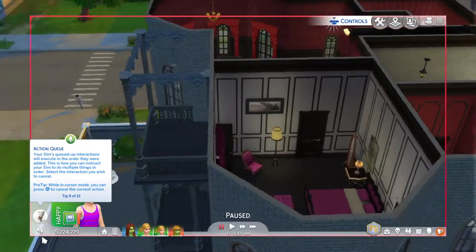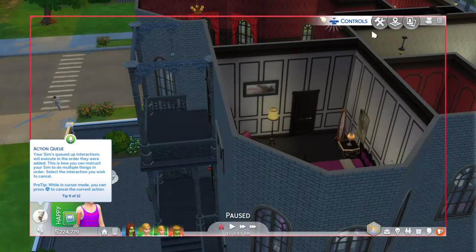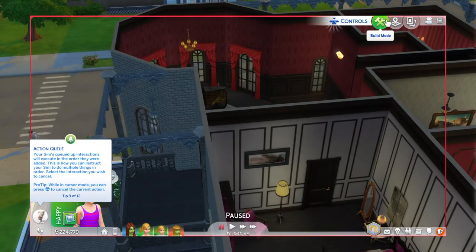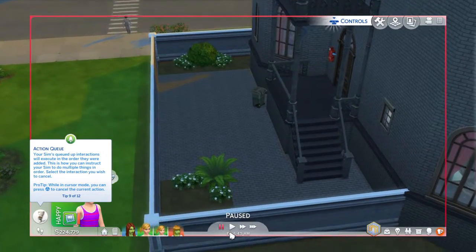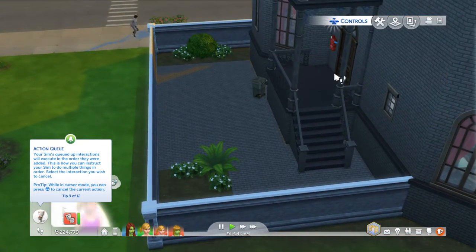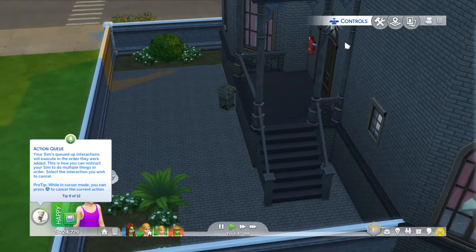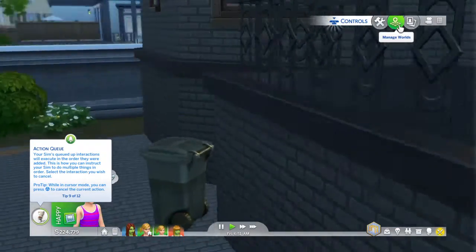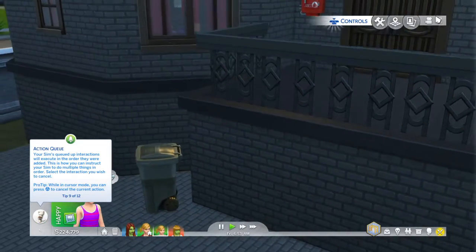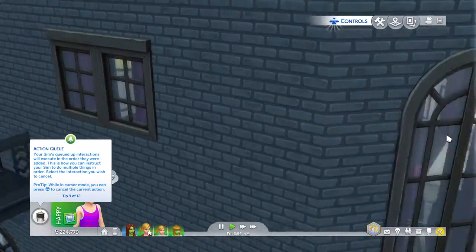Where did I see it? Right here. Even though it's a freaking twin, it can fit two people. Riley claimed it as hers. So, yeah. I have no idea. There's the trash. What's this? What does that do? Man, the camera's hard to control. Right here. What is this? Is that like security? Or what is it?